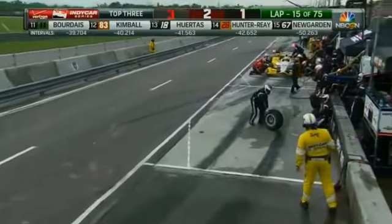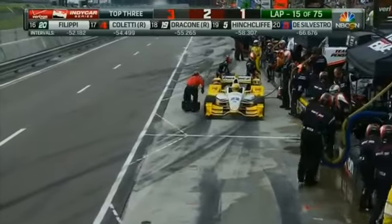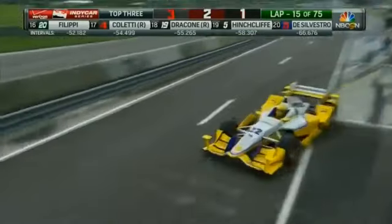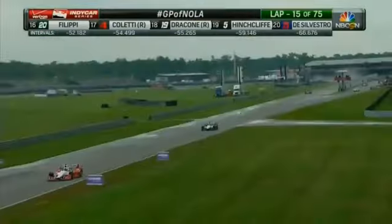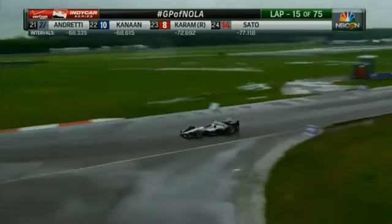Montoya wanted no changes on the car. He's very happy with how it handled. Will Power leaves pit road. Pagenaud coming up shortly. Next lap, Helio Castroneves will pit as well from the 4th spot. Will Power had definitely closed down on Juan Pablo Montoya just before the stop.